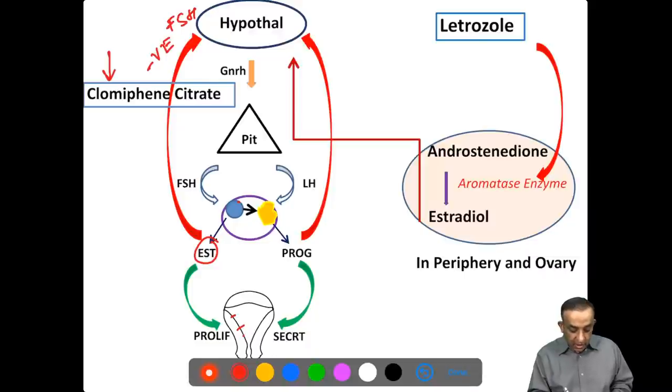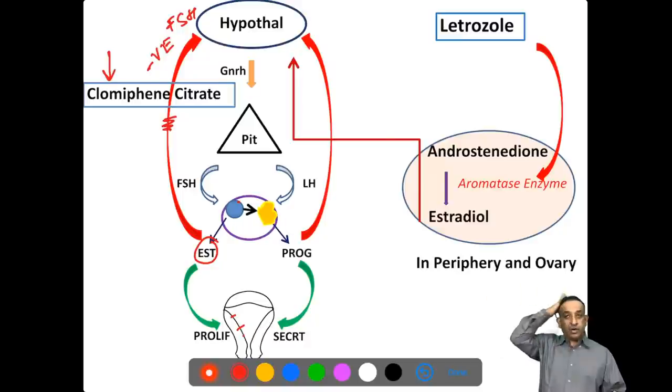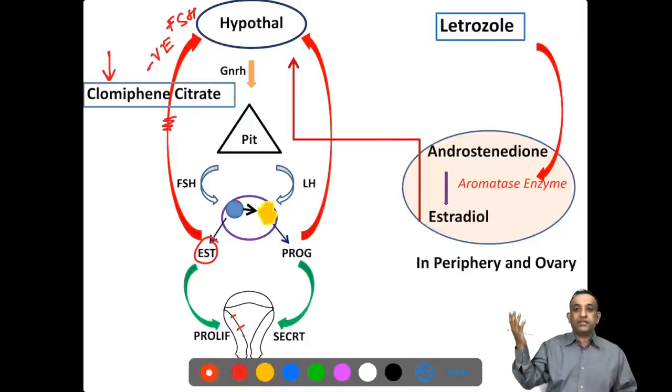Clomiphene citrate stops this feedback. It blocks this feedback to the brain. So the brain thinks that there is no estrogen in the body. So when there is no estrogen in the body, what will the brain increase? Yes, FSH is for estrogen. Now, when the estrogen is not coming, brain gets a message, okay, fine, there's a block. The clomiphene citrate has come here. It has blocked the estrogen feedback. Brain thinks there's no estrogen. It starts stimulating the pituitary, increases the FSH.